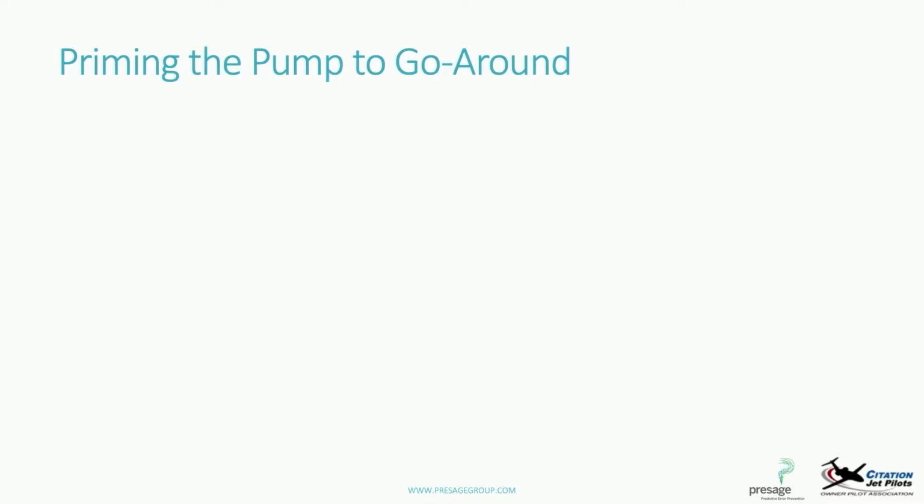Priming the pump to go around first. So in today's world, we have the stable approach goal of 1,000 feet or 500 feet. That's also the point, the limit where you have to go around. So the goal and the limit are the same. It's hard to reconcile trying to be perfect, and also the limit, at the exact same time.